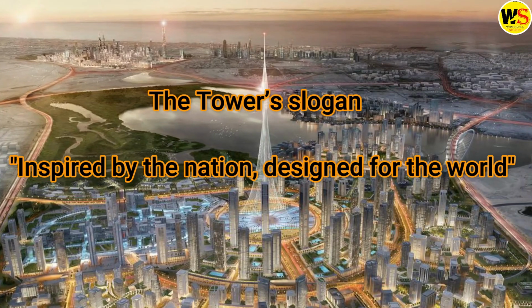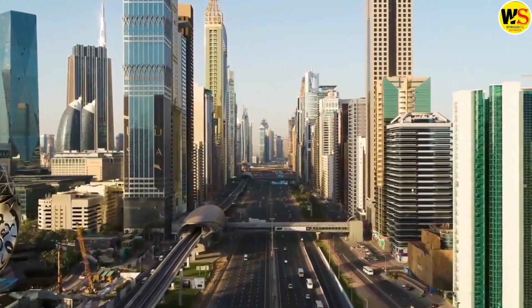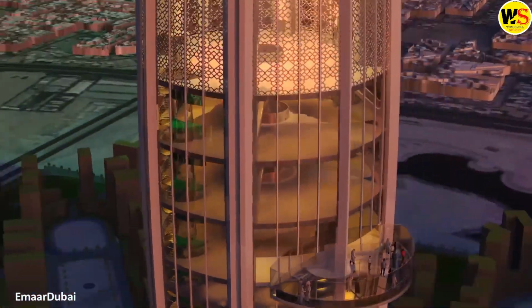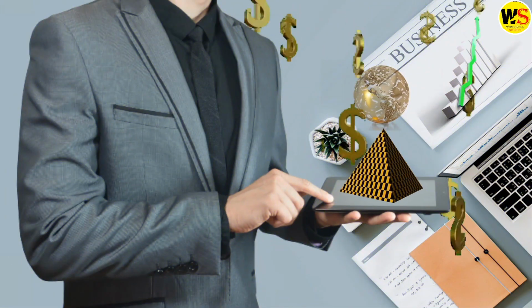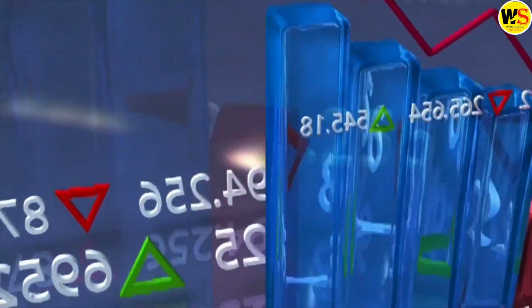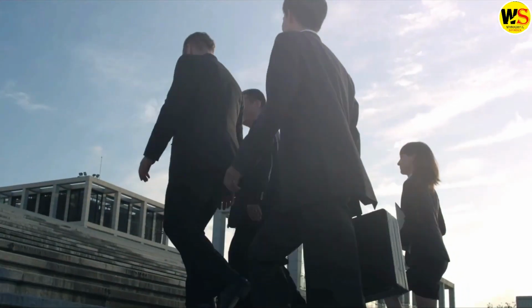The tower's slogan, "inspired by the nation, designed for the world," underlines the great architectural ambition for which Dubai has become famous. Contrary to popular belief that Dubai owes its majestic success only to the discovery of oil, it was actually the government's tax-free policies and laws that allowed foreign investors to buy properties that made Dubai the architectural wonder it is today. Until 2018, the UAE was one of the last growing economies to be free of income tax. It was easy to do business, thanks to the numerous free tax zones.